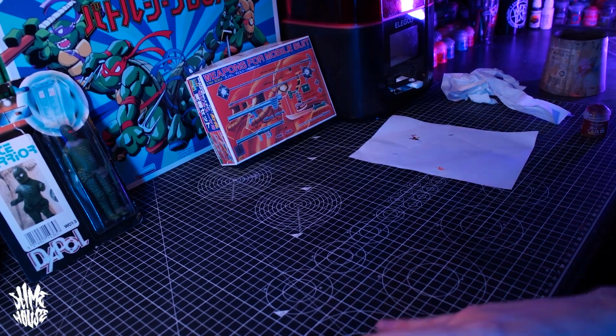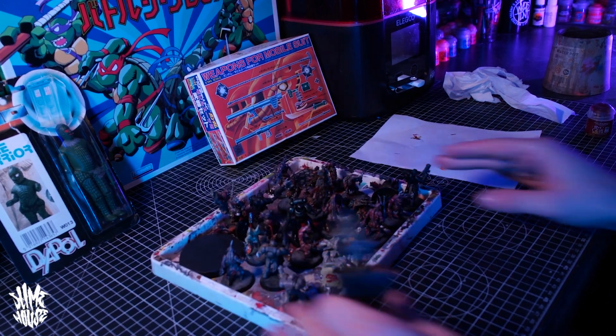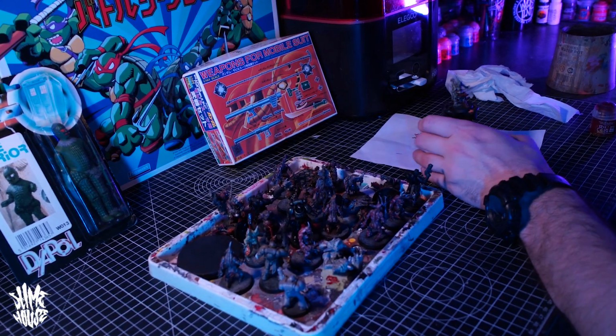So now that I've got all my room nice and tidy and I've got an evening to myself, I'm going to kick back, paint some Warhammer and enjoy my nice clean office.